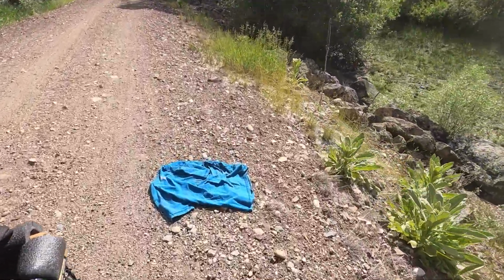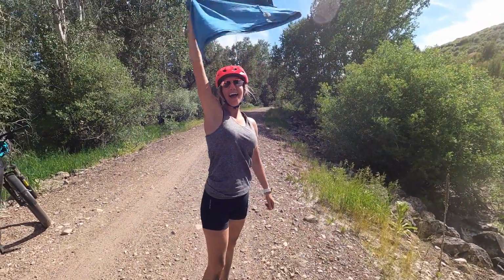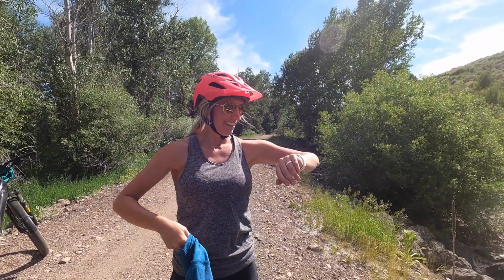Oh my goodness. We found the missing shirt! Yay! What mile are we at? We're at 32. We're almost there. We're out of water, we're out of snacks. Well, we found the missing shirt. We found the missing shirt.